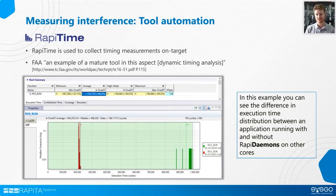RapiTime works on single core systems, but it also works on multi-core systems as well. And so it makes the ideal tool for actually measuring what is the overall effect of interference on execution time itself.